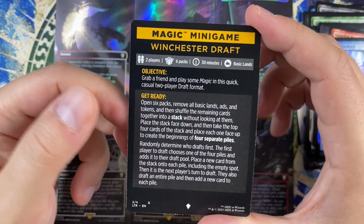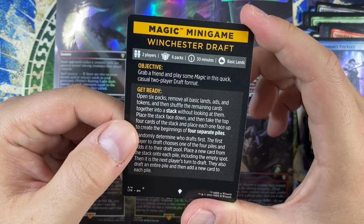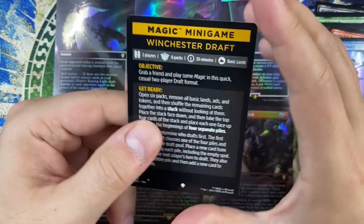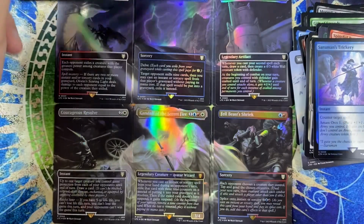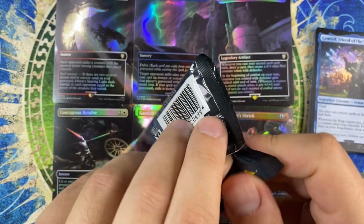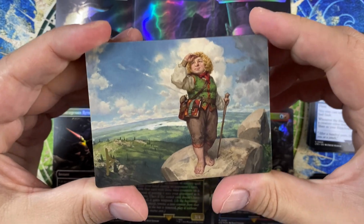And a magic minigame, Winchester Drafts. Okay, so they explain to us how to play a Winchester draft. That's very nice. That's very handy. Alright, let's move forward with the third and the last set booster. We start with an art card as usual.